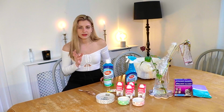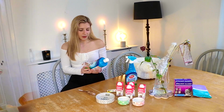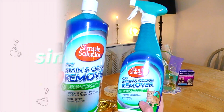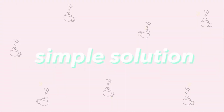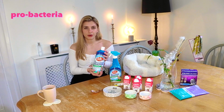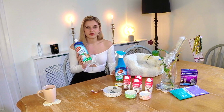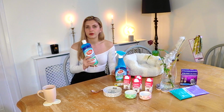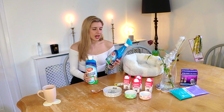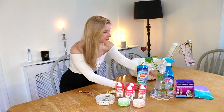The cat's wee releases ammonia, which can smell really bad. I went to Pets at Home and got some Simple Solution. They're really good. They've got something called probacteria, which helps to break down the smells. This one is good for mixing with hot water and rubbing on carpets or mattresses, and this is a spray, so for smaller areas. Those will come in handy.